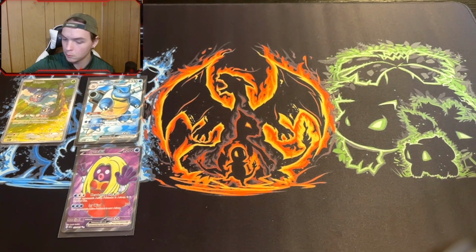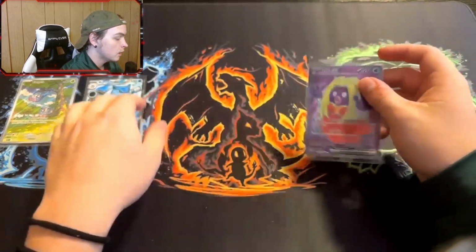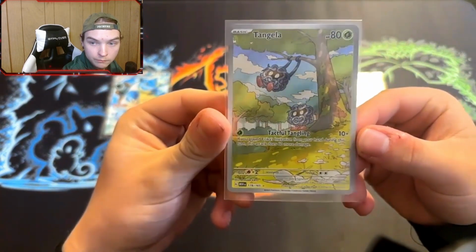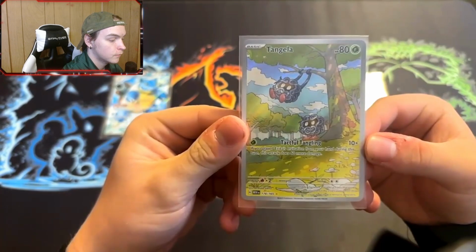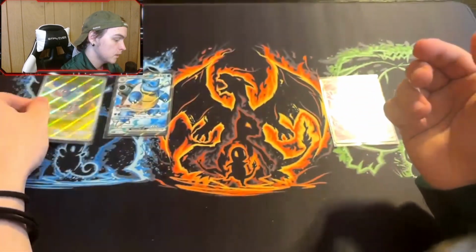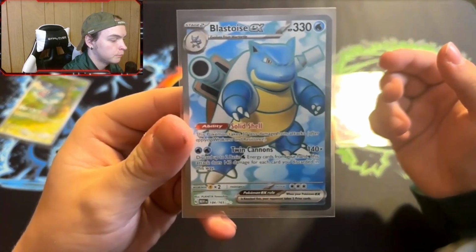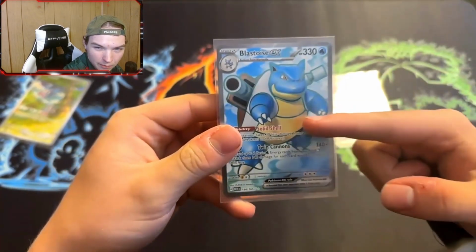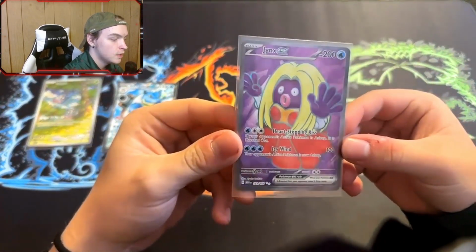But yeah, let's go over what we pulled again, and then I can let you guys guess. So first we pulled the Tangela. Hopefully this is good. Not sure yet. I will look it up after. Maybe I'll put it in the video. I don't know. Then we got the Illustrator Full Art Blastoise. I don't know what you call Full Art or Illustrator or what. I think this would technically be Full Art. And then we, of course, got the Jinx EX.